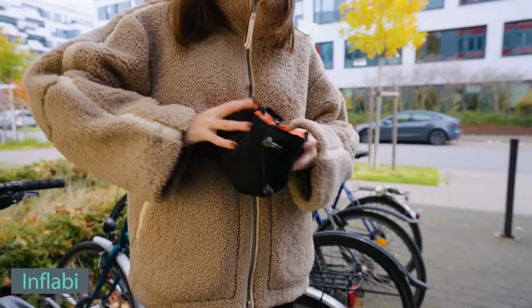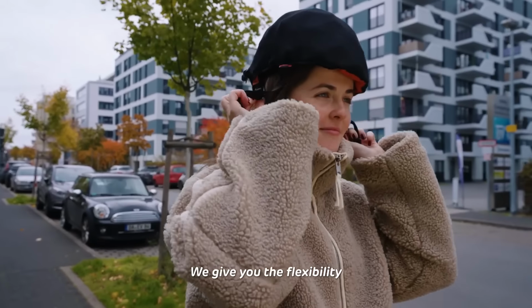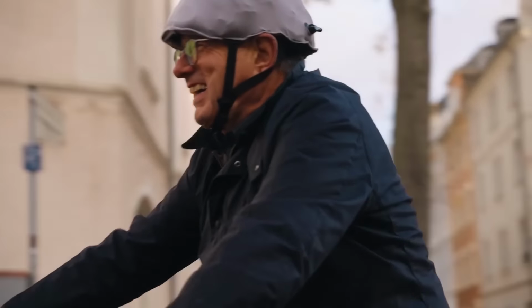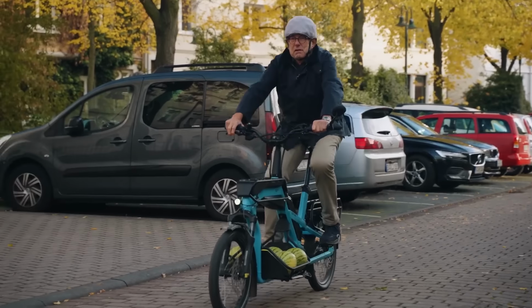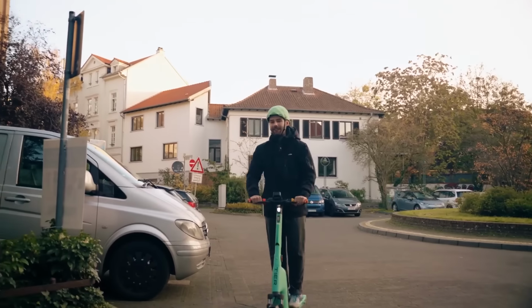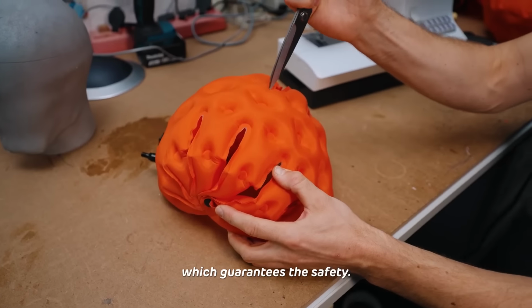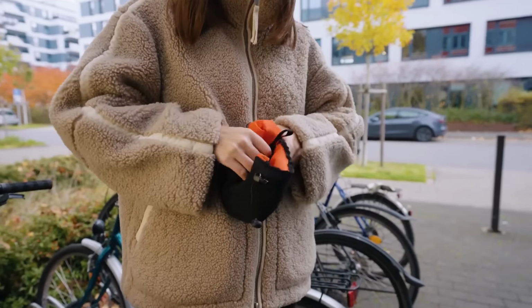Now, let's discuss a German innovation. The German startup Inflabi offers a unique bicycle helmet. This inflatable helmet is portable and easy to carry in your pocket. To use, simply pump it with a bicycle pump to reach 2 bars of pressure. Test results indicate that it offers 4 times better protection than the European safety standards. This innovative solution can be purchased for $130.